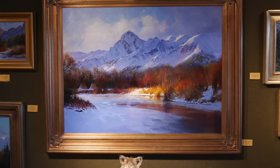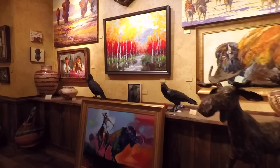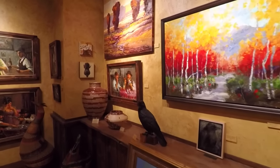more expensive work are from very renowned artists. And a lot of these paintings, this piece behind me, for example, is $16,850. But the bulk of the work is in that $5,000 to $15,000 range.